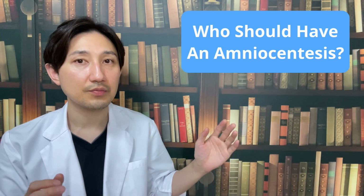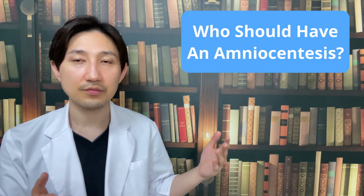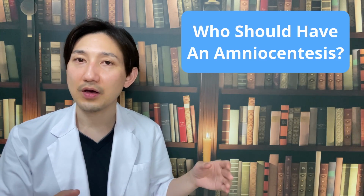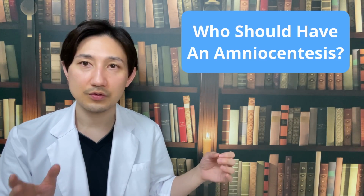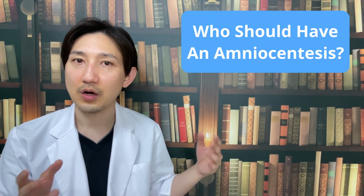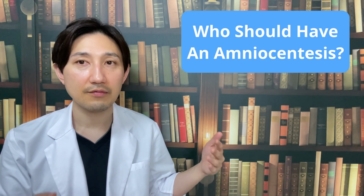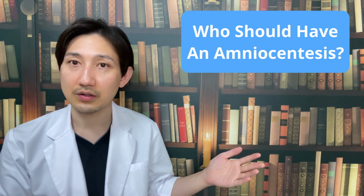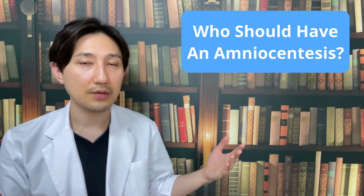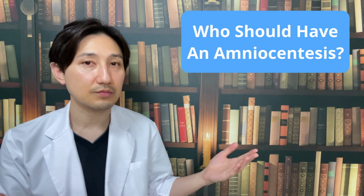Another group is mothers who already have a child or children with a birth defect or a previous pregnancy with a birth defect. You may also be advised to have an amniocentesis if there is any family history of genetic conditions on your or your partner's side. If you have already had a different screening test and the results are abnormal, doctors may want to carry out an amniocentesis to get more information on possible problems.